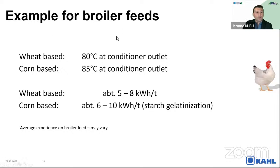Here we have an example for broiler feed. With a wheat base, we will go to 80 degrees at the conditioner outlet. On a corn base, we generally try to reach 85 degrees at the conditioner outlet. The energy input inside the expander will be, for the wheat base, from 5 to 8 kilowatt hours per ton, and for the corn base 6 to 10 kilowatt hours per ton. We need higher energy input for the corn since we need better starch gelatinization. The starch of the corn is more difficult to modify than the starch from the wheat. This is our general experience in broiler feed.